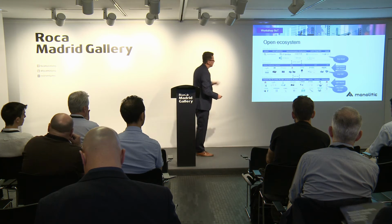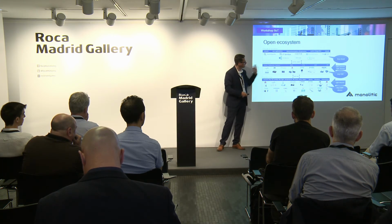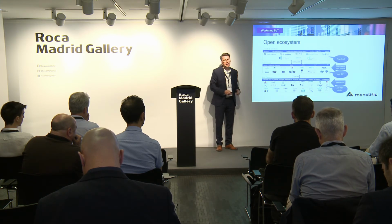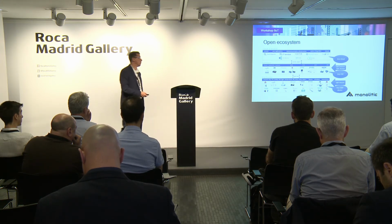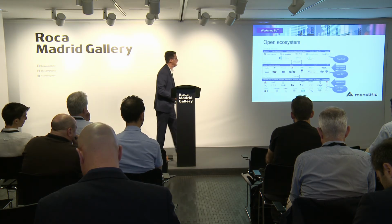So we created an open ecosystem, in which you have many devices running right now on IQRF. You can connect them to a gateway and then to any kind of cloud service. This could be enterprise solutions such as Bluemix, Azure from Microsoft, or this could be your proprietary solution, your proprietary cloud.